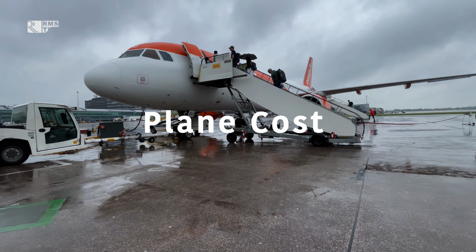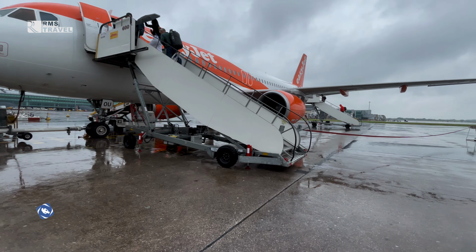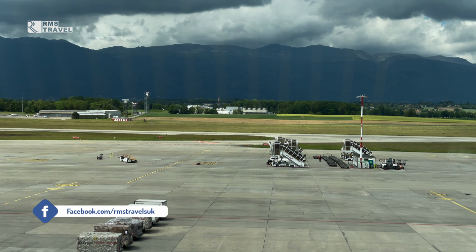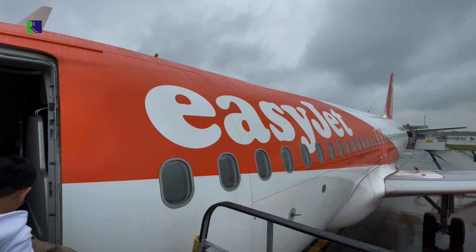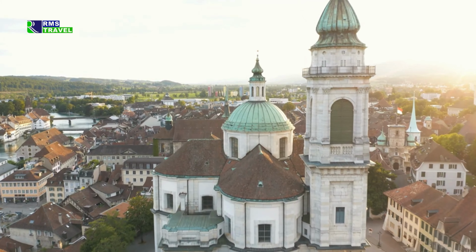So let's start with flight. For those coming from outside Europe, the cost for plane or train is definitely a big expense. Even for those of us who live in Europe, it's a big expense most of the time. We usually collect tickets through agencies or third-party companies for a specific date. It costs more. We can bring this cost down a little with little effort.